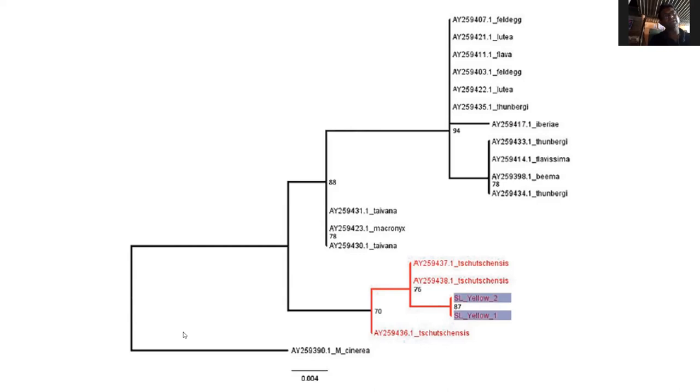So with a very short, single gene region, but with 100% agreement and 100% bootstrap support, using the top phylogenetic tools available, we've used the maximum likelihood framework in RAxML, which is the generally accepted tool for this sort of short sequence alignment. We came up with this phylogenetic tree that shows that our birds, the true Sri Lankan birds that we sequenced, fall well within tschutschensis.